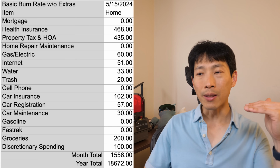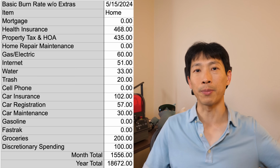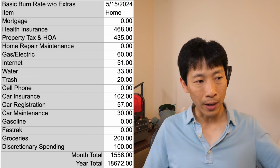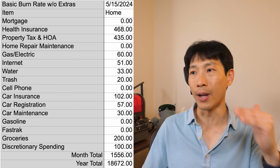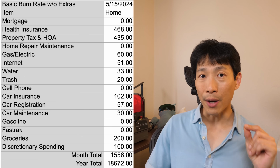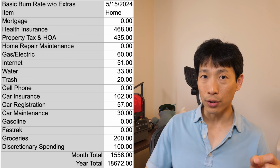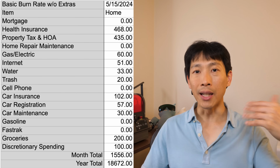So anyway, this is more like minimal burn rate of recurring expenses, things that I know I'm gonna have to pay no matter what. Even if I try to cut very, very deep to the bone, I'm gonna have to spend $1,500 every month. That means every single day I better earn at least $50 just to stay afloat, to not have a net negative in my cash flow.